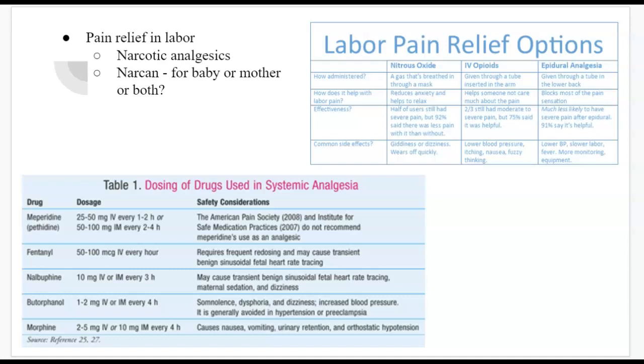Just so that you can see, this is a big difference in OB as well. We give narcotics like they're going out of style, okay? We can give Stadol every hour. We can give Dilaudid, hydromorphone, every hour. And remember, hydromorphone is morphine times 7, okay? And again, we only give it if we don't anticipate delivery within the next couple hours. The medication that we choose will also be based on the half-life of the medication. Okay, so be aware. These are general frequencies, but we use them more often in labor.